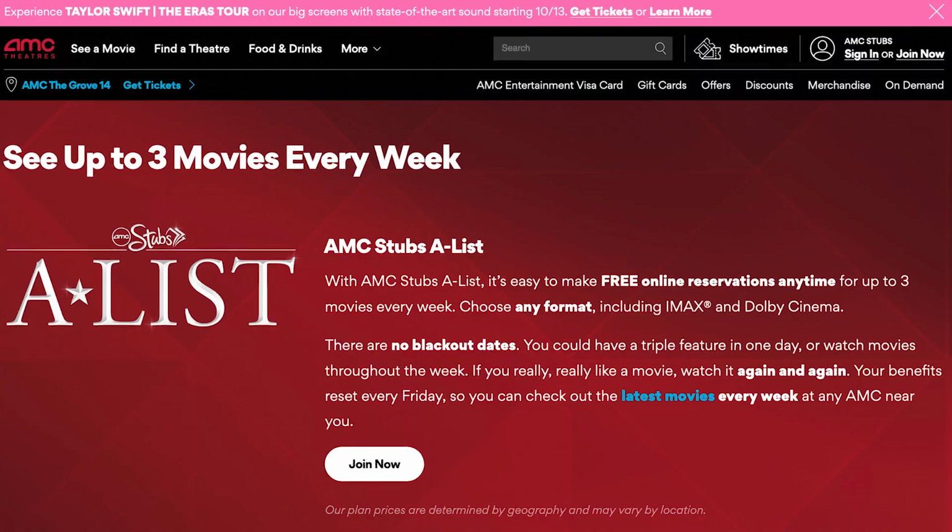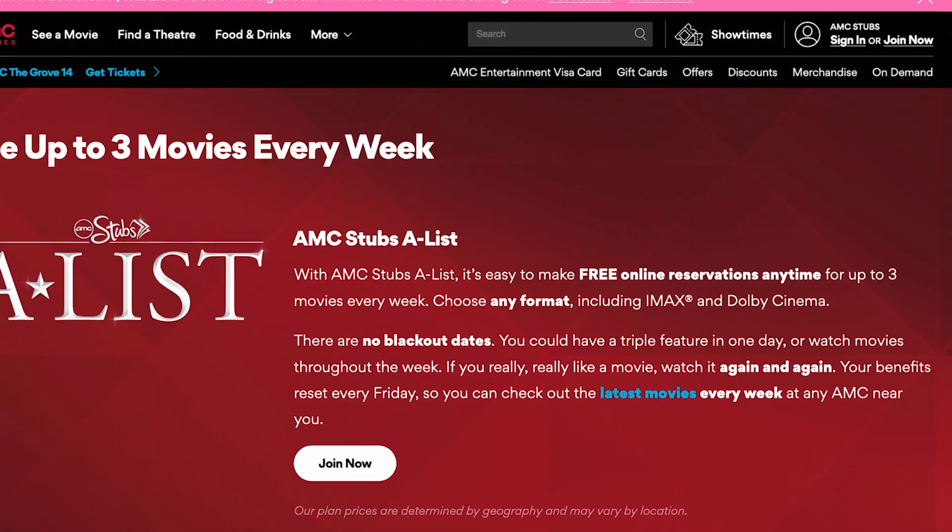It's free. The only membership I feel is worth paying for is the AMC membership, where you can watch up to 3 movies a week at any AMC for only $25 a month. The membership is not tied to any location, so it's worth it. I can even go to the AMC in Vegas to watch a movie, which I have done, by the way. And if you have a large family, you can consider getting a Costco membership because that's going to help you save money in the long run.